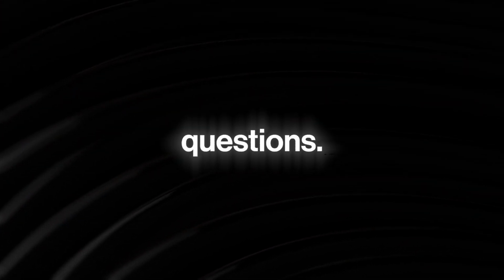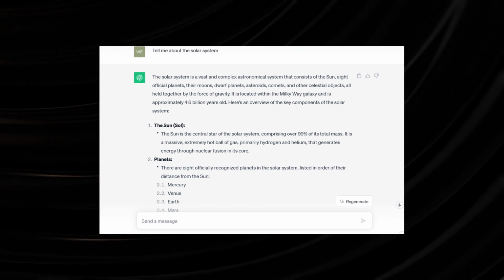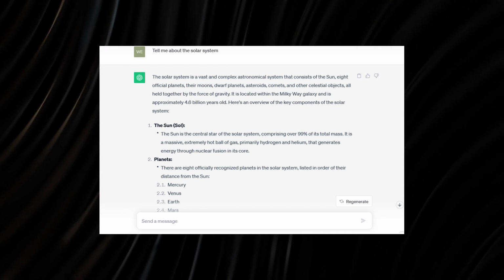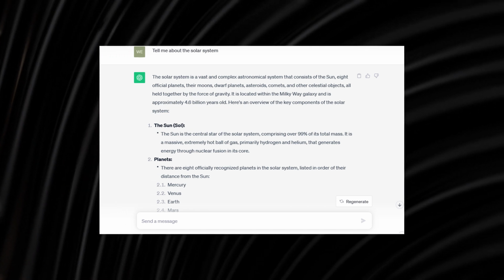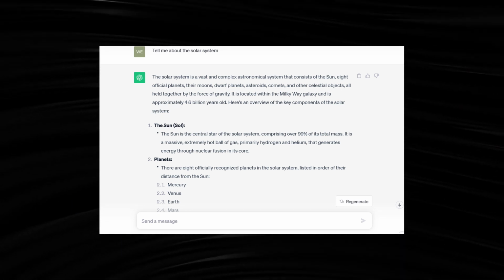3. Follow-up questions. There's a feature of ChatGPT that's often overlooked but, when used correctly, can totally transform the quality and depth of information you get out of it. And that's asking follow-up questions. Let's talk about a common mistake first. Have you ever thrown a super broad question at ChatGPT like, "Tell me about the solar system"? Sure, you'll get a generic overview, but what if you wanted specifics? Sometimes we expect everything in one go, and while ChatGPT is smart, it can't always know which details you're after.